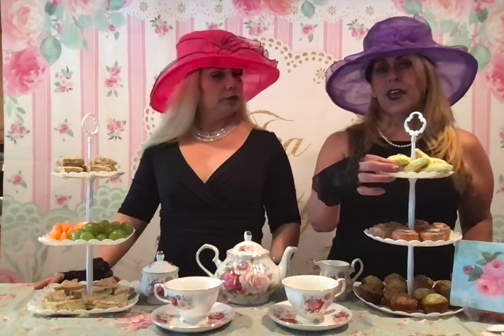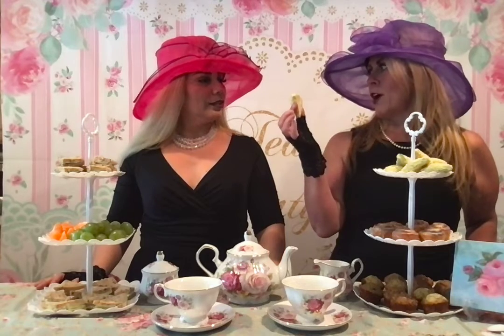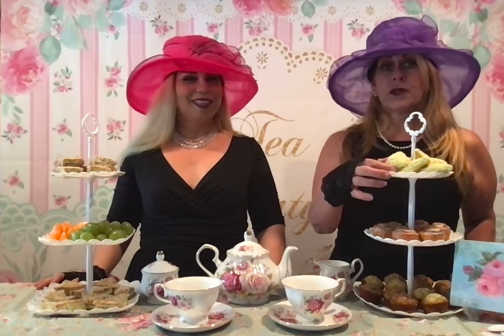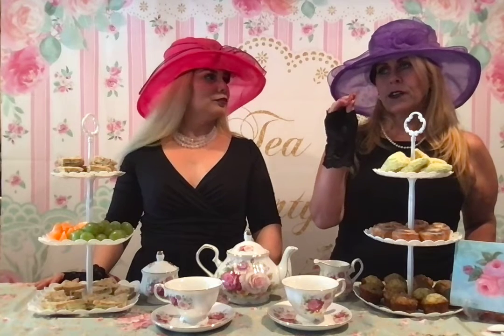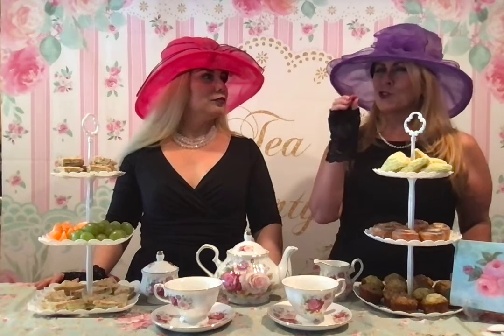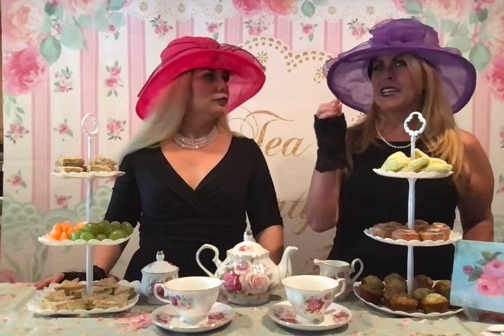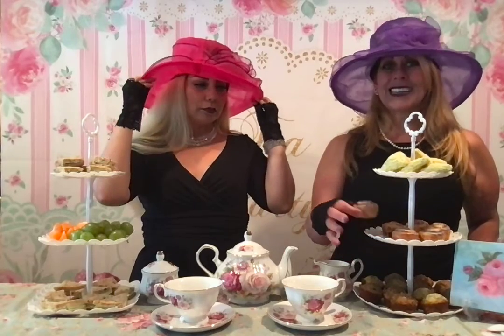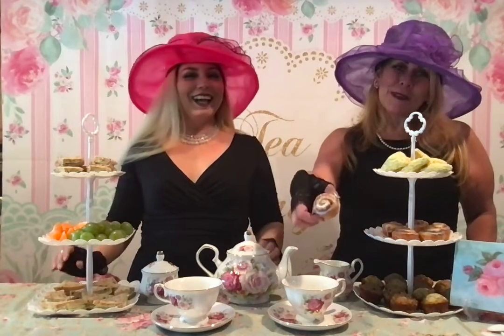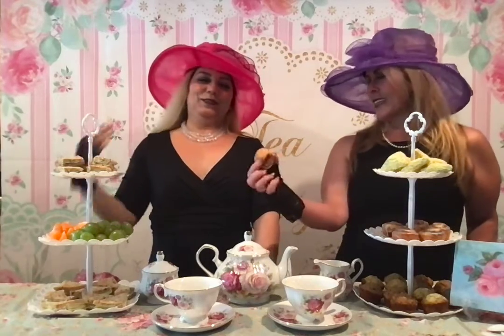So the first one we have is a lemon poppy seed scone. You can literally smell the lemon coming off of this. It smells so good. I don't know how many of you have scones, but they're not dry, but they're not moist. Flaky, like a pastry. And then we have little baby cinnamon buns. I love these little things.